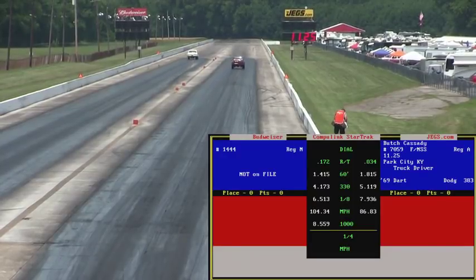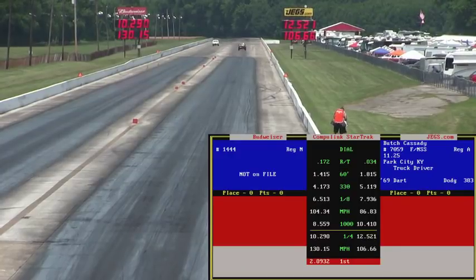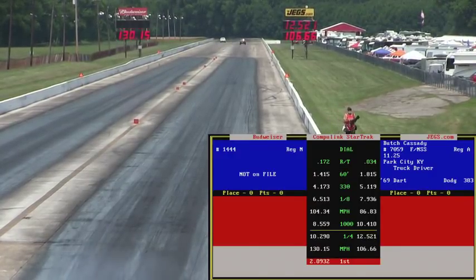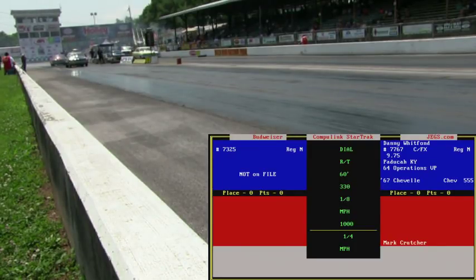Barracuda, 1968. Dale Mears out of Buffalo, Kentucky. It's got a 440 in it. He's going to take on the Chevy, 1966, the full-size Chevrolet. Again, we need Comp Eliminator. Comp Eliminator, lanes 3 and 4, please.